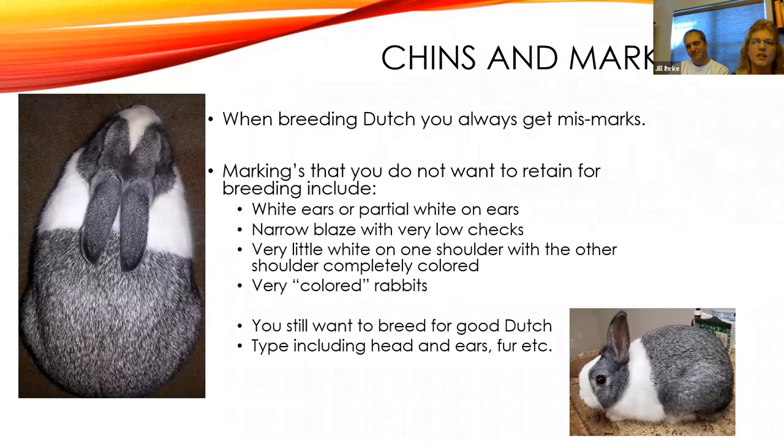Anyway, all right, chins and markings. So when breeding Dutch, you always get them mismarked. Doesn't matter what color you breed together, that's just a game with raising Dutch.